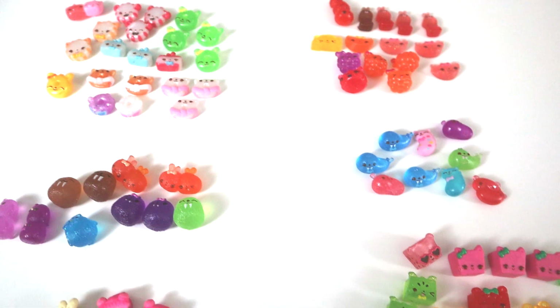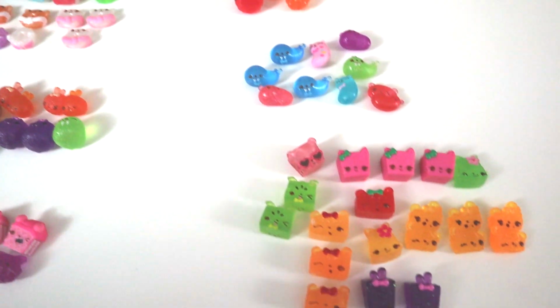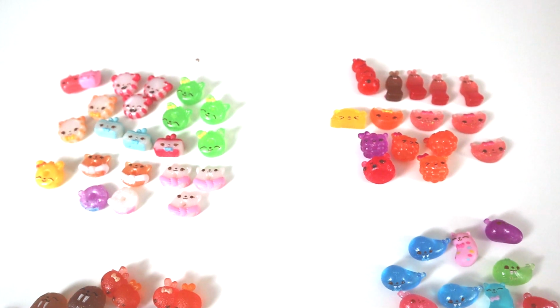One thing I really like about Nom Noms is that you can get a really good variety if you just go to the store and get a couple in one case. Yes, we had some duplicates, but look how many more that we got. And we have a bunch of rares and ultra rares that just come with all of them, and they're easy to find and collect, and I really like that.